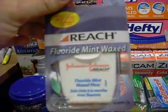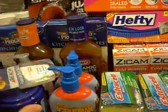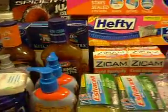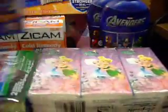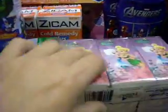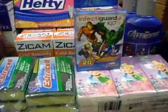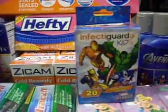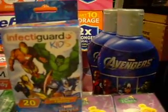This Reach floss, I had a coupon, a dollar off for that. That's free. All these Marvel items were free. I had 11 of those coupons for the Marvel and Disney items. So all the Marvel stuff's going to be free. And this is Disney items here that I got. I got a pack of the Cars tissue packs that the kids can take to school with them. I'm going to give those to Chip Sisters Dance Studio because I think they're going to have a lot of kids come to their yard sale. So I figured that kind of stuff would sell. And then I got the Marvel Band-Aids as well. And some Marvel Avengers shampoo.